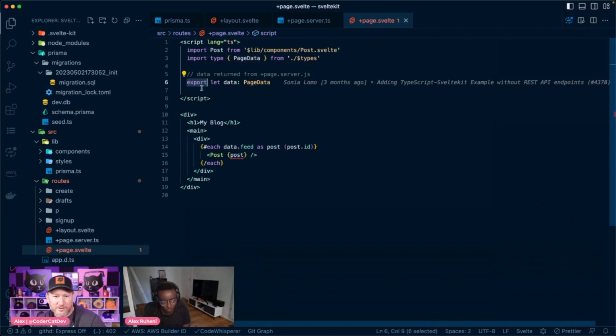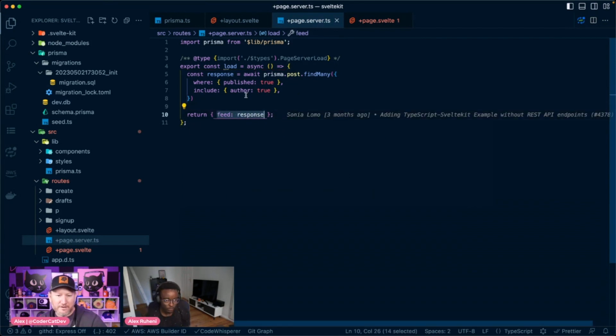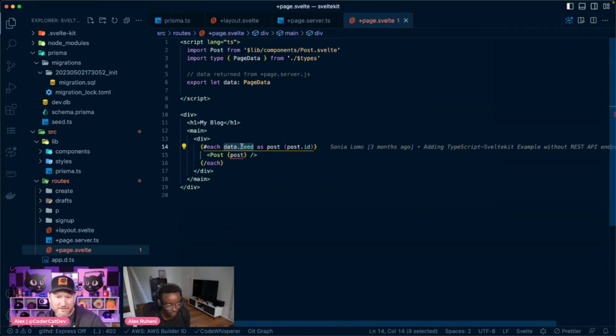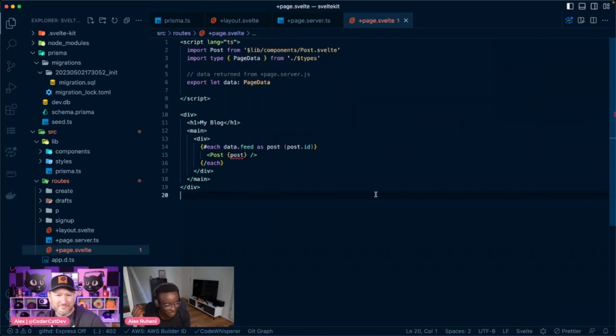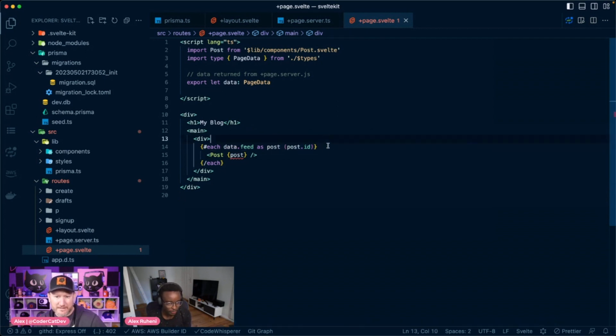By saying export, we're actually allowing that to be passed in. And since this data coming out is returning the feed response, what we should be getting in on data is right here. So data.feed is what's coming through. Yeah, and the type is inferred from the load function as well. Since I'm not familiar with Svelte, I thought the as post was casting it, but turns out it's not. In Svelte, it's just saying for each one of the feed items, they're going to call it post. Yes. And then post ID is the key.